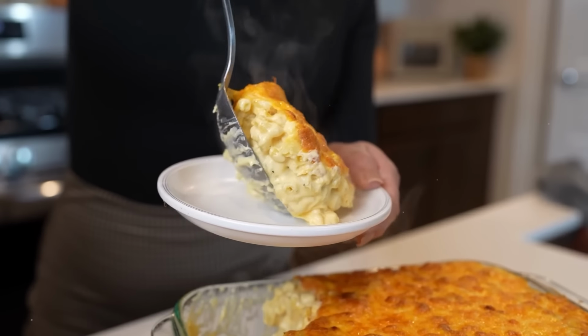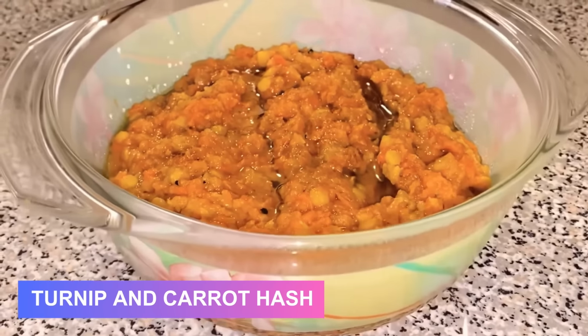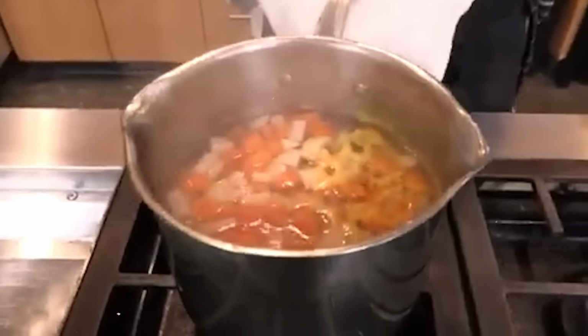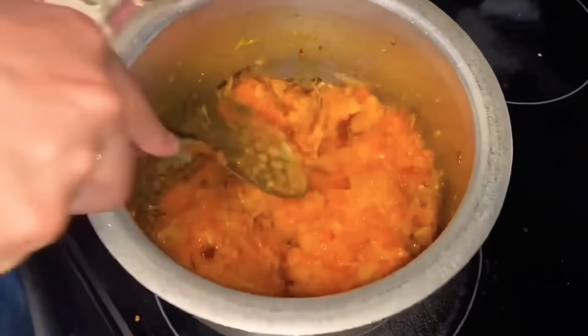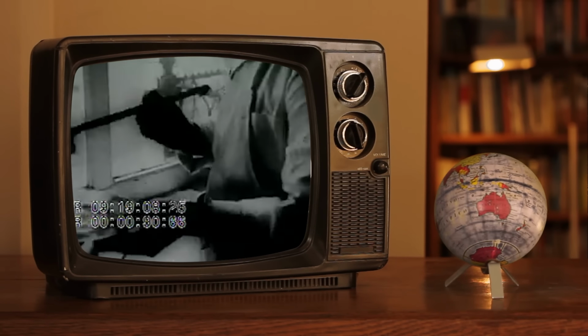Moving away from the cheesy, creamy dishes, we are now in the turnip and carrot hash territory. Now please listen to this. I know how it sounds, but give it a chance. I mean, our ancestors did eat this at some point in time. It's not inedible. When potatoes were too precious to waste, turnips were the ones who took over their spotlight. During hard times, turnips, these beasts of root vegetables, were everyone's go-to for stretching meals.